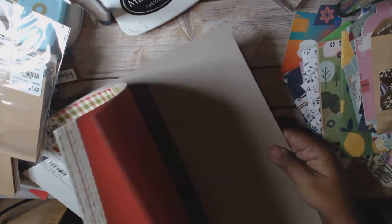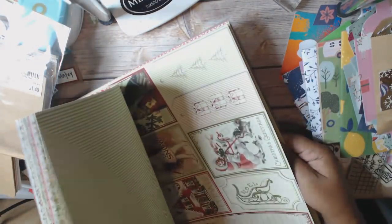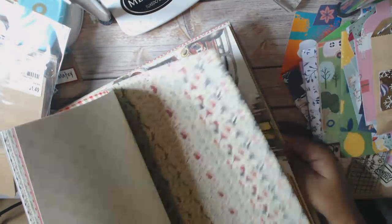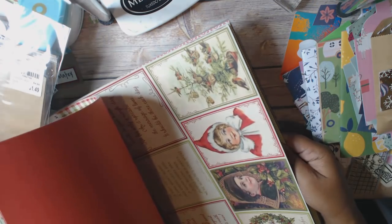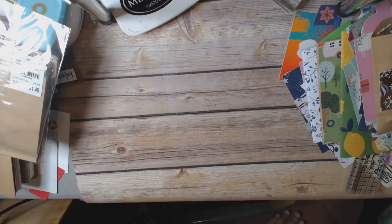Authentique is super, super expensive. So this was double-sided. It does have cut-aparts in here. Definitely could do a really, really nice album. You could do a traveler's notebook with this. You could do a lot of things. So I'm really excited about that. That was a good find.